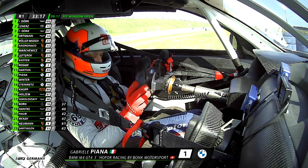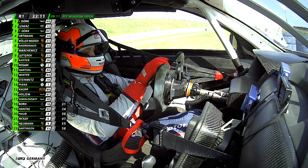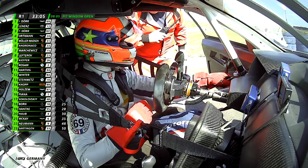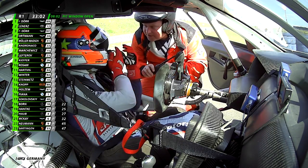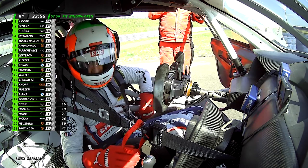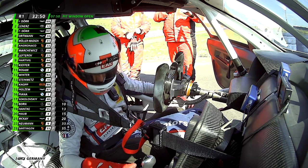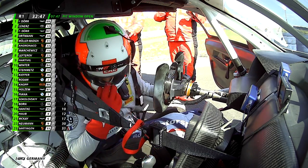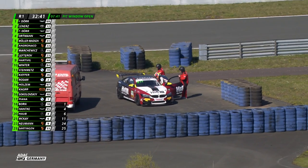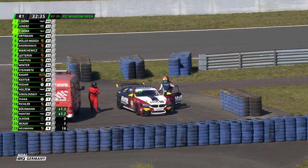The defending champion Gabriel Piana parks the Hofer Racing by Bonk Motorsport BMW at the side of the track. This is very big indeed. The first race of the championship, and the defending champion is parked up at the side of the track, and it looks like he's out of harm's way, so we won't need a safety car or a full course yellow. But this is very significant. This is the driver pairing who won both races here at Oschersleben this time last year, and parked up at the side of the track, and his afternoon is over. Mikael Schrey is not going to get a drive this afternoon. So that is big news indeed.